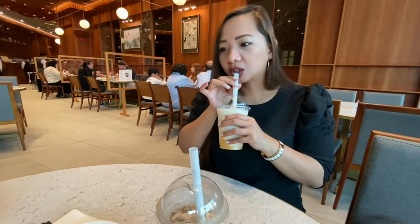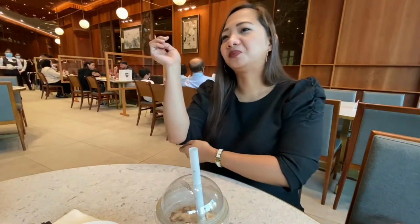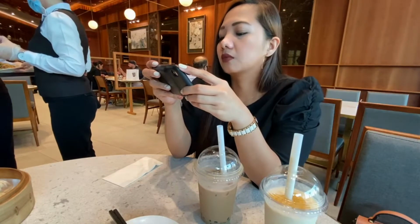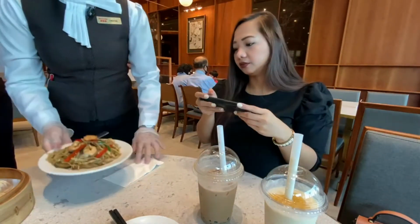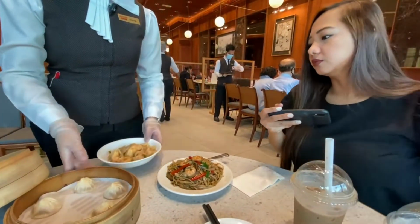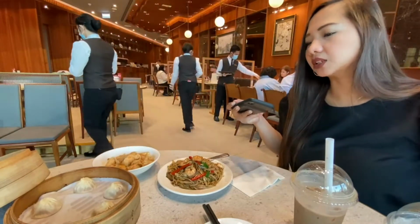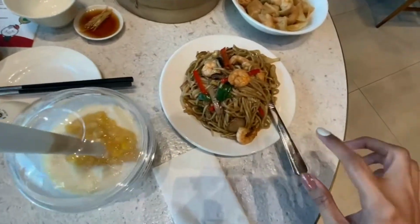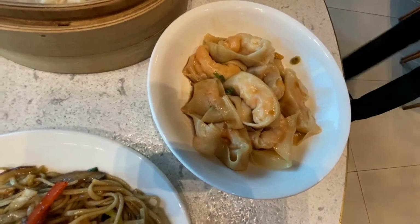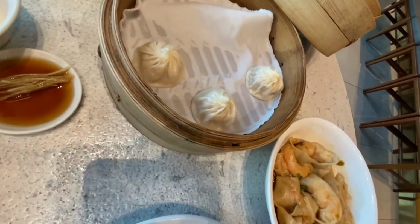This is with corn. Let's take photo first. Give you. So this is the chow mein, wonton shrimp in special sauce, and the chow. What the?